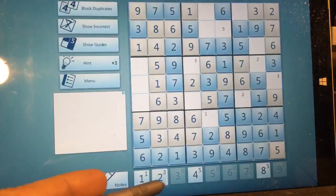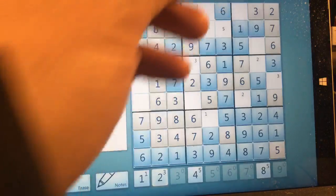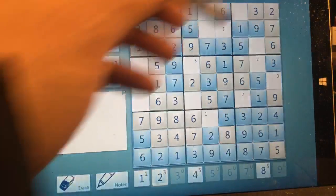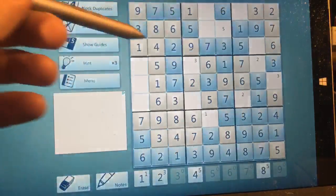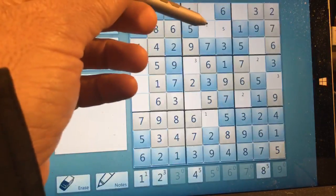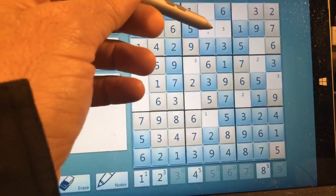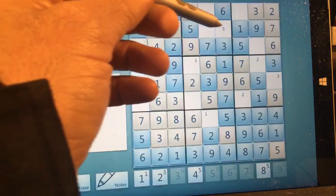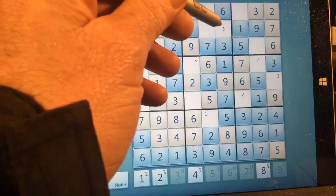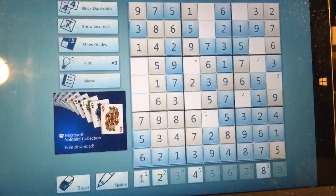Let's check out 2s. We have 3 2s remaining. We ought to be able to figure this one out. Let's look at the top row. We have a 2 in the top right. We have a 2 on the top. We have a 2 on the bottom. 2 has to be in the middle. There's only 2 blank middle cells in this top box. Can't be in the middle one. Therefore, it has to be on the one on the right. So the right box, the right cell in that box.